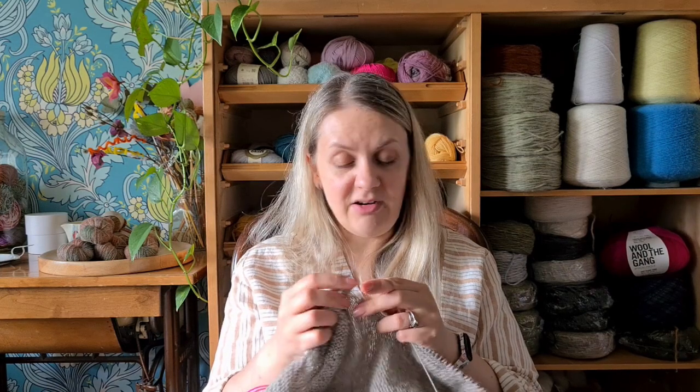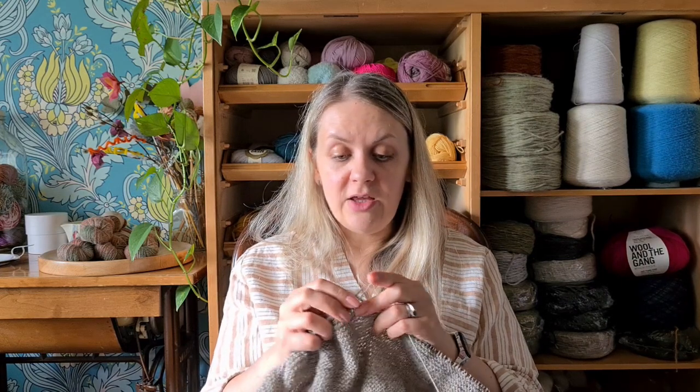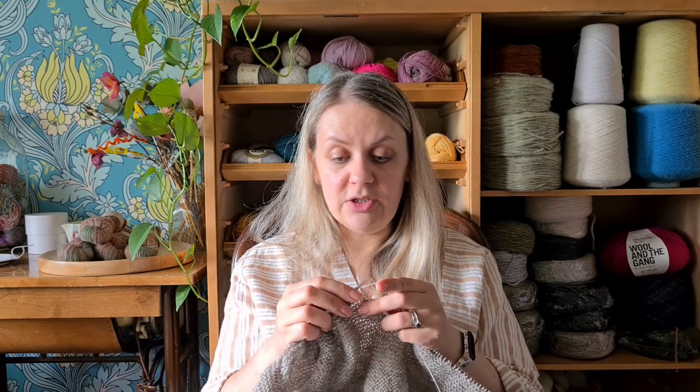The result is not there yet. The yarn will be ready in a few weeks. We will see how it goes. And today I actually loaded another jar.